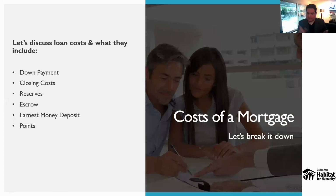That's why those roadblocks are so important. When you cross them, you have to make sure that you're 100% sure that you're crossing them, because really what you're doing is you're protecting your earnest money deposit.